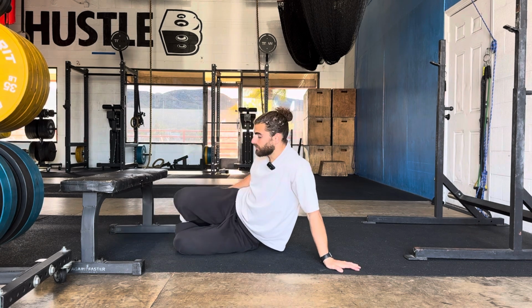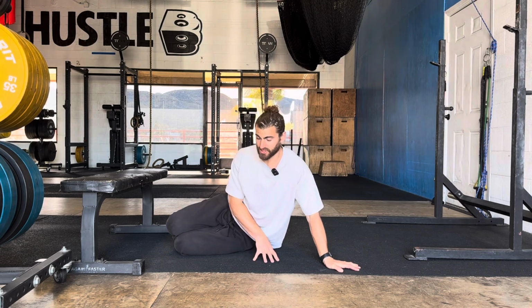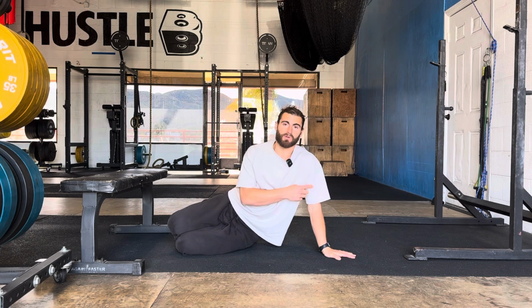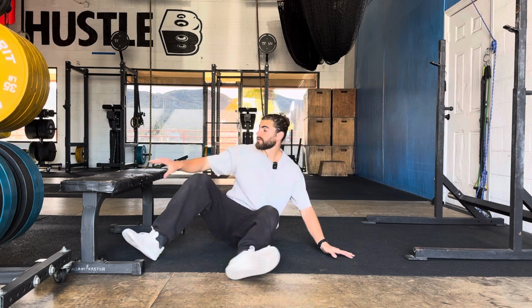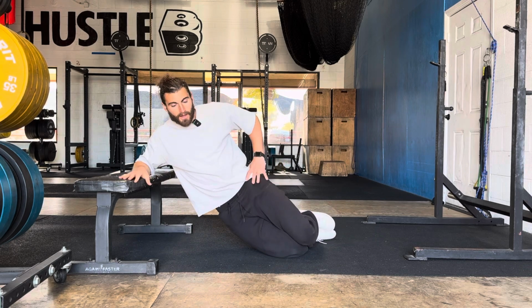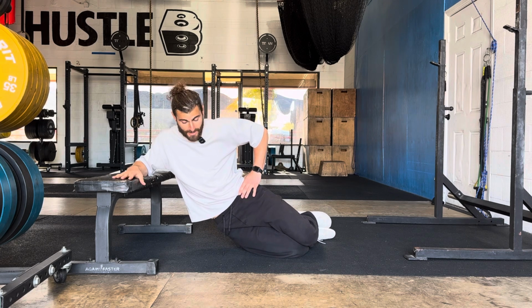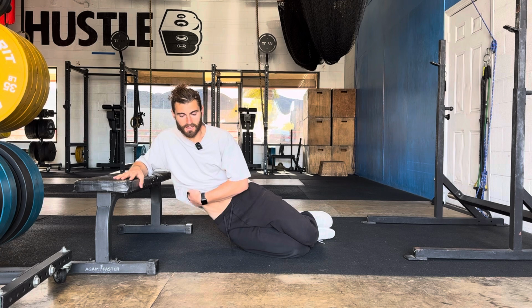A very easy way to do this is starting in a side plank type of position. Now, I like to do this on my hand with an arm straight. If you have wrist pain or shoulder pain, just elevate your forearms on a bench or something. So we can use something like this. And then from here, from the top position, we're just going to sink the hip down to the ground, okay? So we're going to get a lot of length through the oblique here.